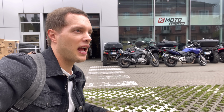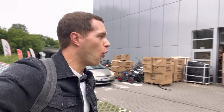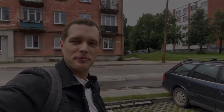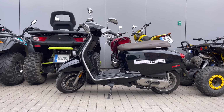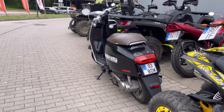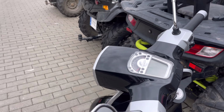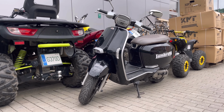Right, I'll flip the camera and walk through and show you as much as I can before I either get kicked out for filming or they welcome me in and allow me to show the dealership. Well, first off, this is something I've never seen before. This looks like one of the new Lambrettas. Oh, that's a great looking thing. I honestly did not know a new one of these had come out. I only ever hear of Vespas and never Lambrettas.